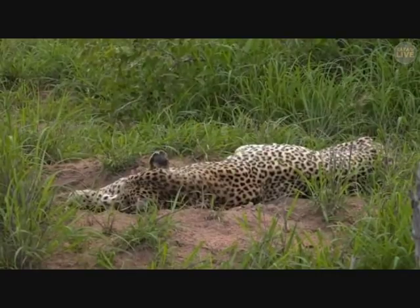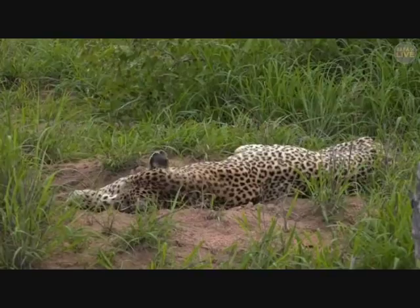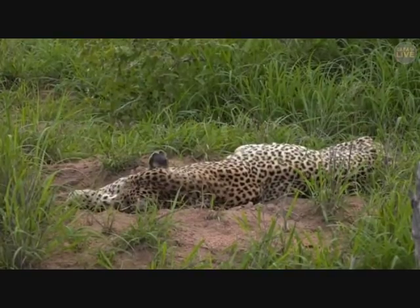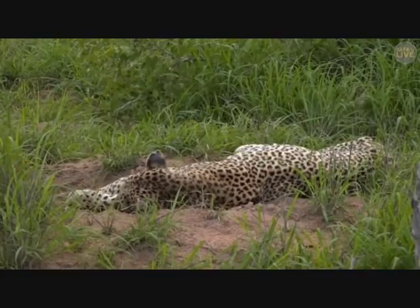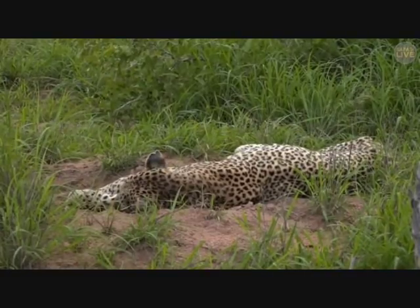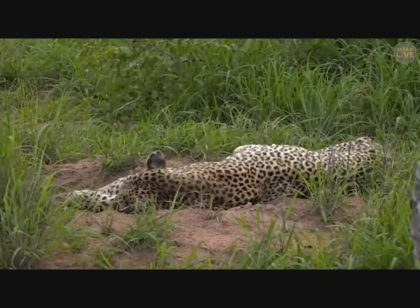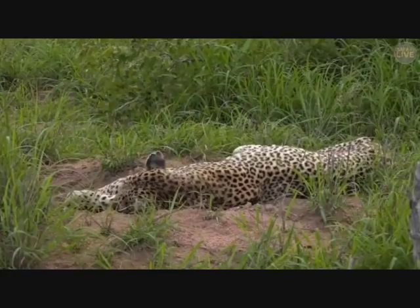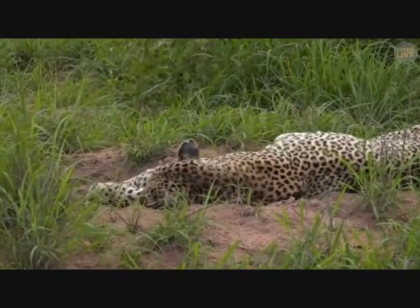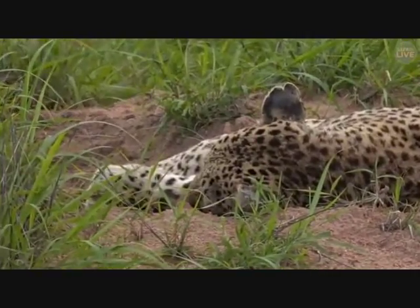He once had, I was telling VM earlier, a kudu kill on one of the decks of the rooms there. And he made an absolute mess, not because he was trying to, but he had this kill, and he dragged it up onto the deck of the suite, and he pulled it over the chairs and left blood and guts all over the chairs. He then decided that he needed to scent mark every bit of furniture out on that deck, and peed all over the cushions and everything else, and then took the carcass into a tree that was overhanging the swimming pool.